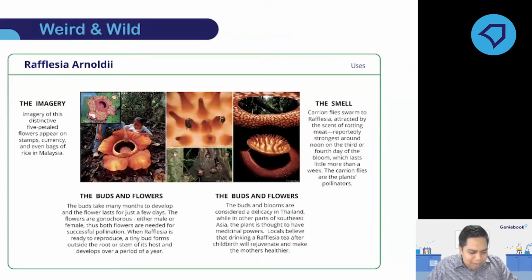While in other parts of Southeast Asia, the plant is thought to have medicinal powers. Like in Indonesia or Malaysia, parts of the plant are used as medicine. Locals believe that drinking Rafflesia tea after childbirth will rejuvenate and make mothers healthier. They believe that after mothers give birth to their child, they drink Rafflesia tea and it will make the mother healthier.